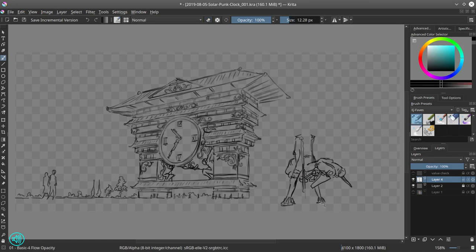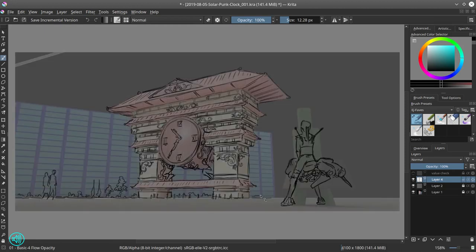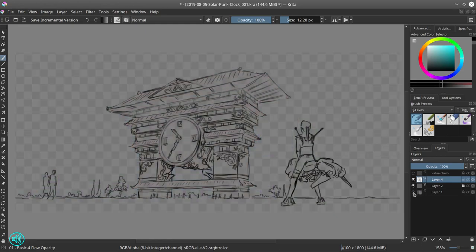So real quick, this piece is for the Atom Hawk Solar Punk competition that started on July 7th of 2019 and ended on August 7th, 2019. So it just recently ended last week by the time of this recording. I found out about the competition maybe the third week of July or close to the end of July. So from what I remember, I literally had about 2.5 weeks to turn something in.